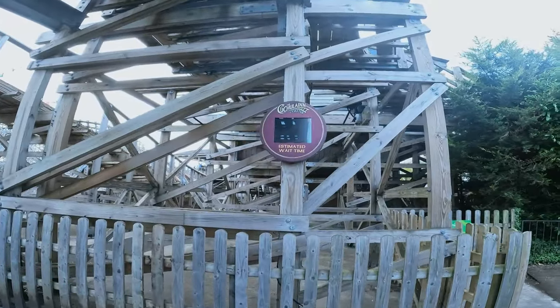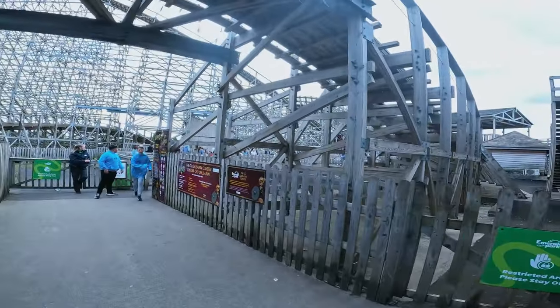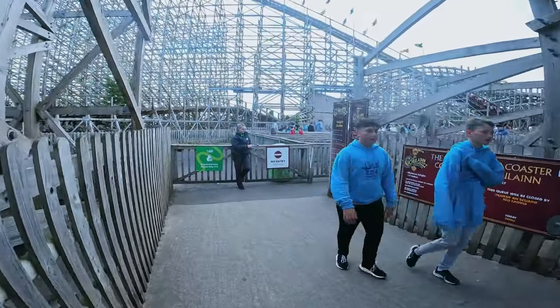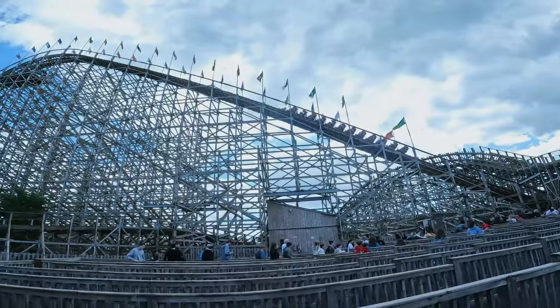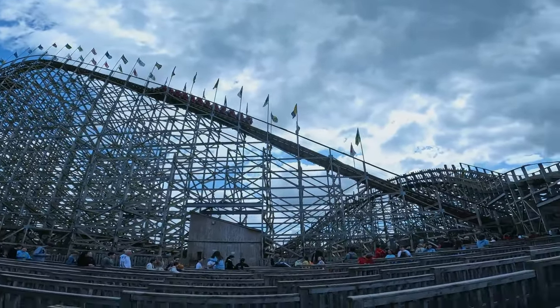Well, here we go, into the line for Chulainn. There is no wait time listed, but there is an outside queue, so I think it can be a little bit of a wait. They definitely look like Timberliners.